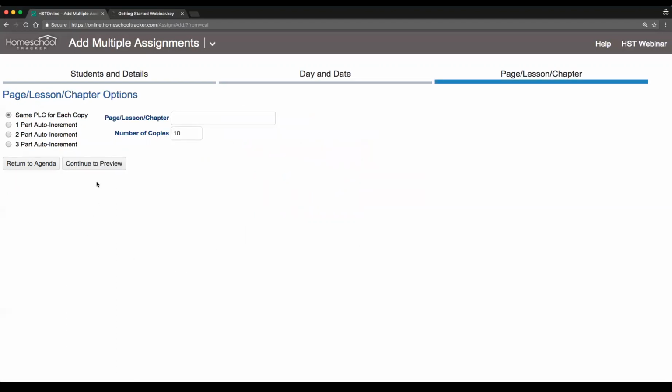Now, if you remember, PLC stands for page, lesson, chapter, right? If you think about page, lesson, chapter in a series of assignments, the chances of each one of those assignments having the same page, lesson, chapter is probably pretty low, right? Because you would typically see the first assignment being, say, lesson 1, the second assignment being lesson 2, the third assignment being lesson 3, etc. Now, it would be kind of a pain to have to type that in for each one of those. So we have these automatic increment tools within this Add Multiple Assignments wizard.